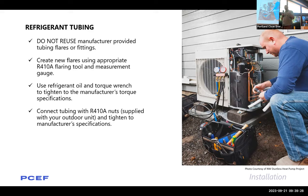The GWP, you guys know what that stands for? Global warming potential of refrigerant. R410A, I think, is 2,088 times greater than CO2 alone. So if that's bleeding out a couple ounces a year, or half an ounce, think about how much that is on a massive scale, all across just the city of Portland with this program alone. So making sure you have good, durable, flared connections is going to help everybody in the long term.